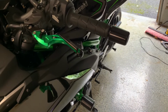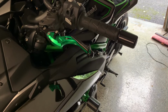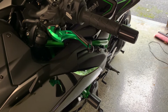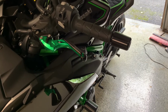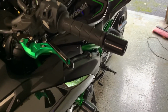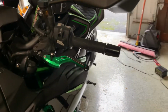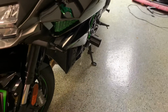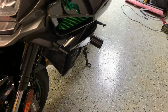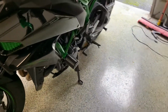Really, really high quality. They were not inexpensive compared to a lot of other brake and clutch lever vendors out there. I forget what I paid, but I think it was over 300 US for the pair of them, which is stupid money considering it's not changing out the master cylinder. It's just brake levers. But anyway, I did the Rizoma blinkers, front and rear, just to kind of clean it up a little bit.